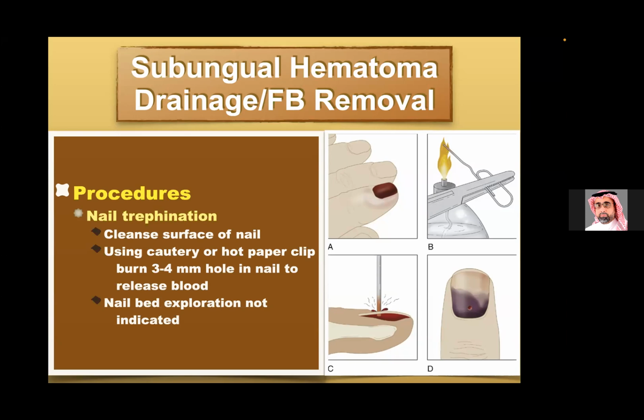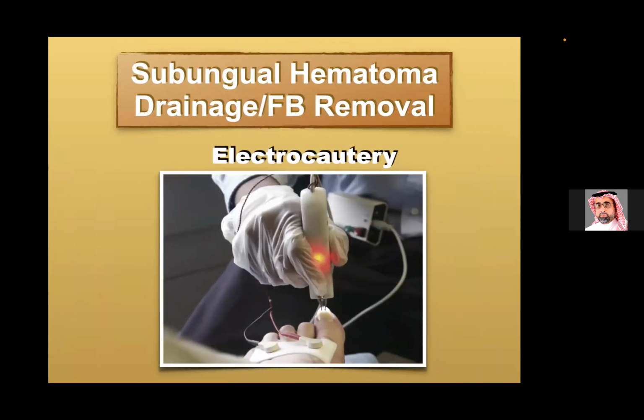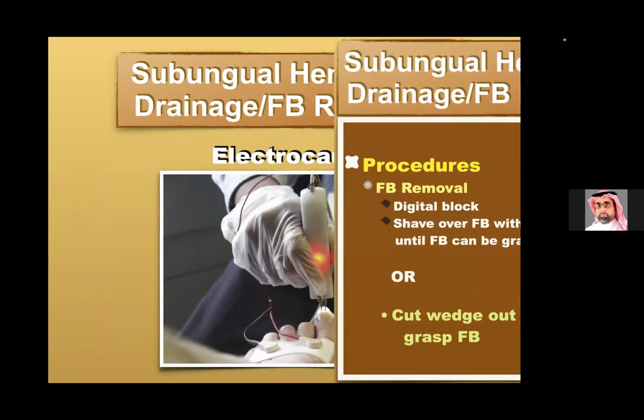Nail bed exploration is not indicated at all. No need to remove the nail and explore. It's enough to make a good trephination hole in the nail plate. That's more than enough to release the blood. Sometimes you can use electrical cautery for trephination. Sometimes it's not available, so you can use the paper clip and warm it with a lighter.